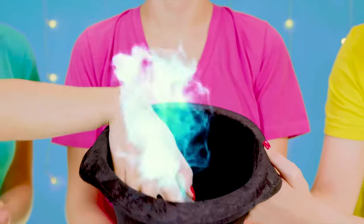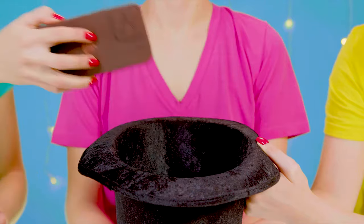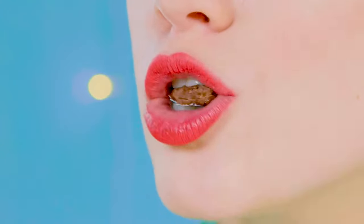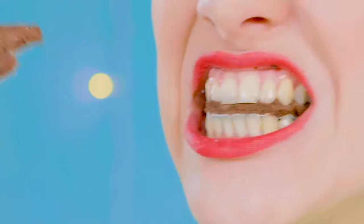Listen, maybe your hat can do something to my phone. Let's find out. It worked! How cool! Wow. Now I have a chocolate iPhone. Really tasty. Means this hat is good for something. Can I wear it? Okay. I guess it's okay.